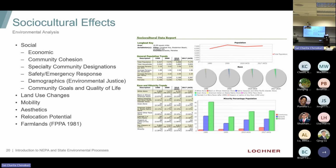Additional things you look at: land use changes, mobility, aesthetics, and relocation potential. How many houses, how many businesses am I relocating? And farmlands, I never quite understood why they put farmlands under sociocultural, but they did. And the FPPA is the Farmland Protection Policy Act of 1981. There's certain farmlands that you have to try and protect.